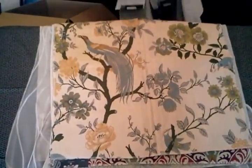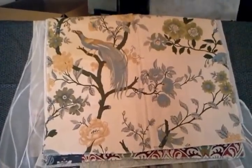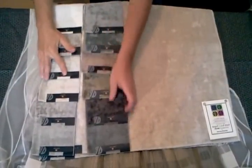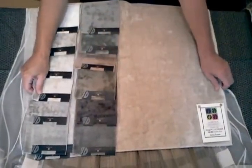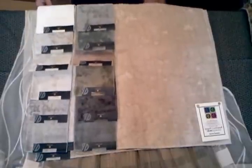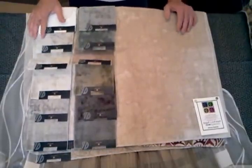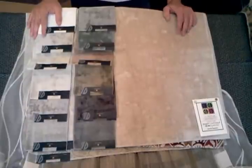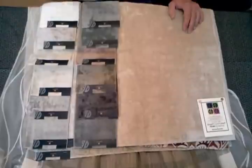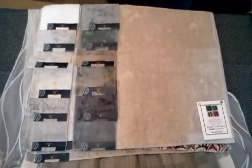Now, continuing with another collection, this is our basics collection. Now, the whole concept of what we create here is product that is going to be serviceable for your client's needs. This particular item is woven in Italy for us. It is actually a polyester, and you would think it was a linen velvet, and that's what it's trying to inspire. What we do with this is we take the polyester yarn and we hammer it.